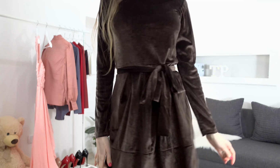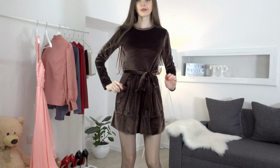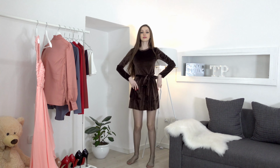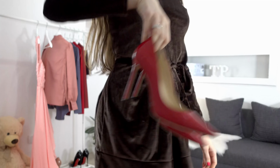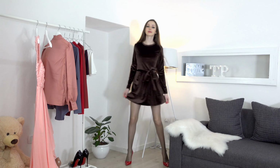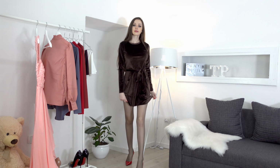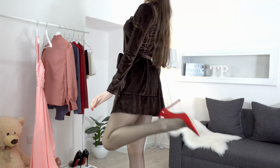I was thinking that I rarely show you velvet clothes. So here we got this dark brown velvet dress. I styled the dress with my red pumps. As a kid, I really loved wearing velvet clothes. I still do actually, but for some reason, the number of velvet items in my wardrobe is rather limited. I think we got something to work on.